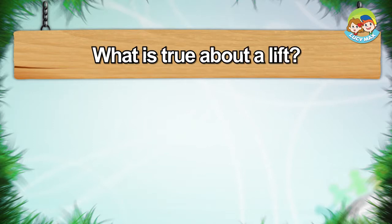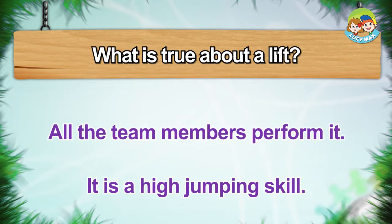What is true about a lift? All the team members perform it. It is a high jumping skill.